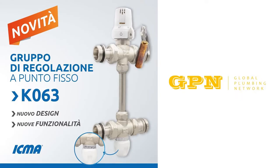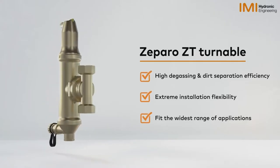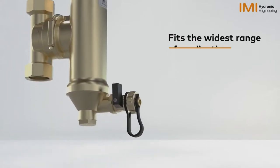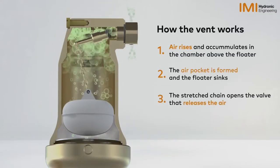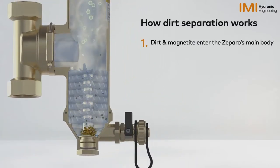Italians from ICMA presented a new pump group for underfloor heating, ICMA K063. It has a simplified design and easy configuration. The next novelty is from IMI Hydronic. They showed the new Zapar ZT rotary body air and dirt separator. These separators are characterized by a succulent effect and Heli steel technology.